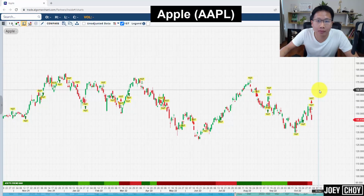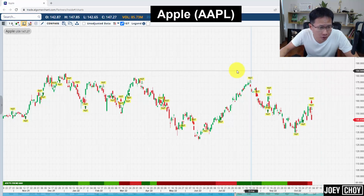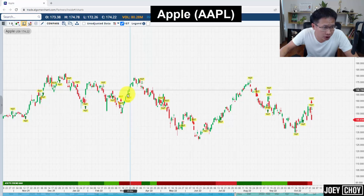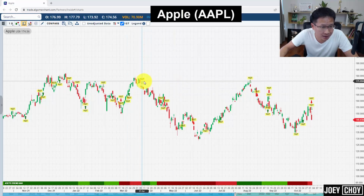Alright, so this is Apple on my 1GT, One Good Trend system, whereby we had a couple of good bullish and even bearish signals that came out over the past few months. I'll not go too far, but somewhere around April, May, when the market sold off, we got a bullish signal, it went up, we got an exit. This white arrow pointing down is an exit from the previous bullish signal, and then it started to push down.